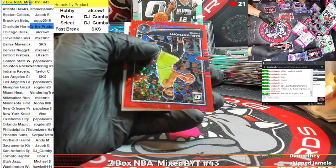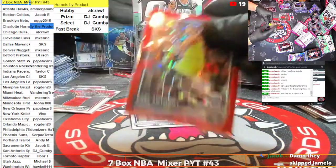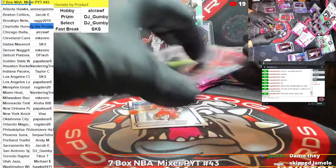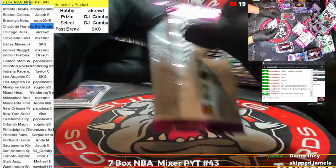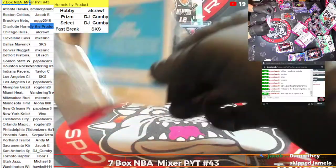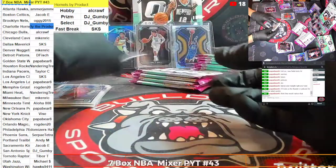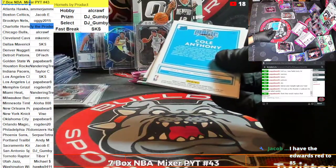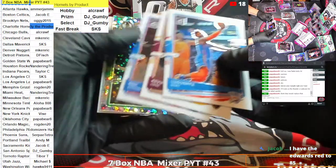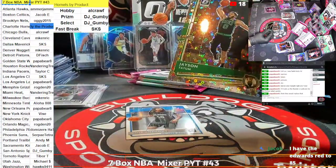Robinson, Murray, Blake Griffin, and a Karl Anthony Towns red to 85. Oh, my heart was pumping a little bit there on this one. Butler, Ayton, Wiggins, Booker, and a Trey Jones. Dort, Love, Simmons, a Jayson Tatum for the Celtics, followed by Cole Anthony.